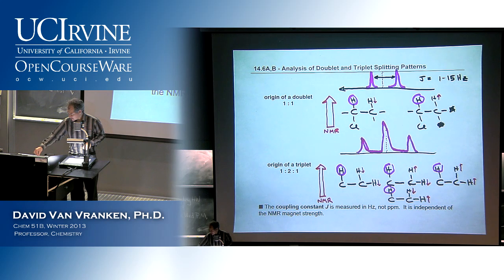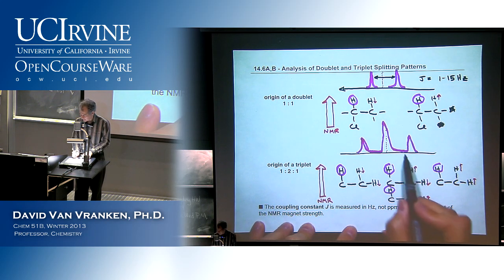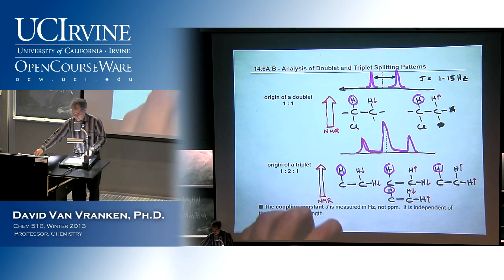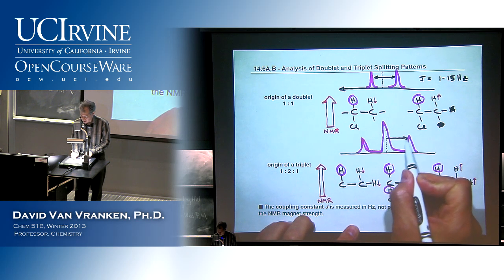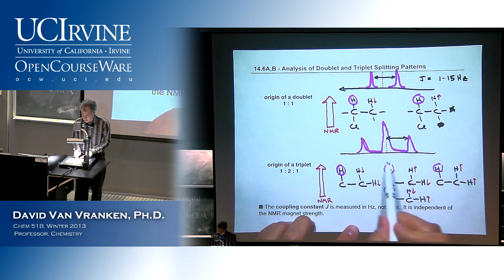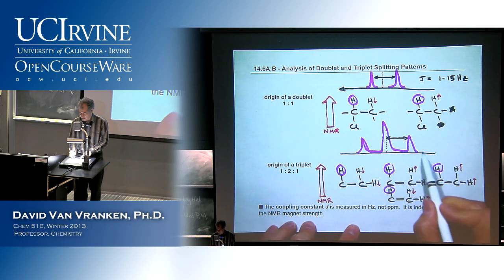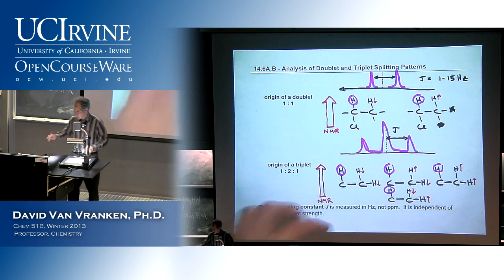And we characterize this splitting, the magnitude of this splitting, with this variable J, or coupling constant. And so if you wanted to measure the coupling constant there, the effect of this neighboring proton, you'd measure either from the outer peak to the big inner peak, or from the big inner peak to the far outer peak there. And again, that's going to be some coupling constant J that's measured in Hertz.